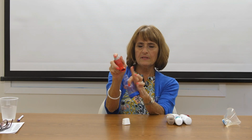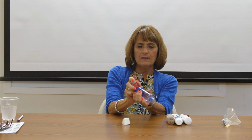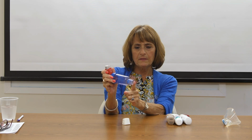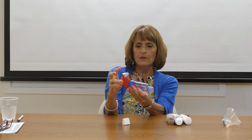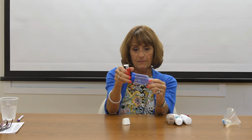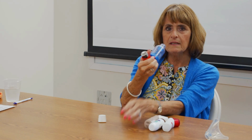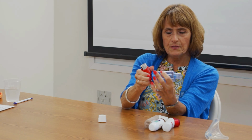Now, if your child needs to use an Aerochamber, what you're going to do is attach this end, the open end, to the Aerochamber like this, and then the mouthpiece will go in. You're going to press down and just have your child breathe in normally. Hold this in place for 10 seconds to make sure that the medication goes in. Take it out of their mouth and then repeat the second dose.